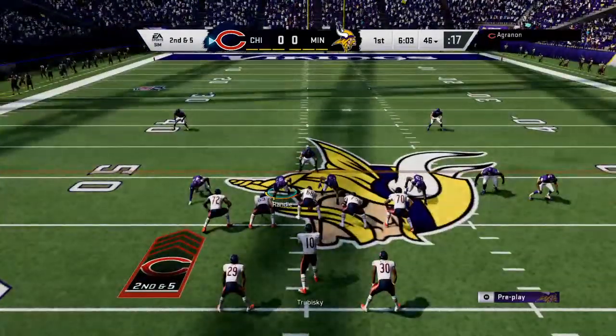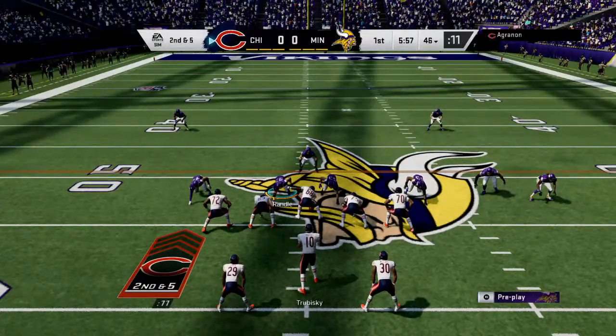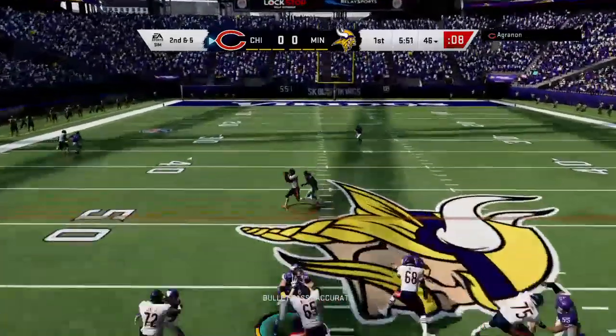Check three. Ran, check 42's the mic. Check 42's the mic.